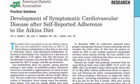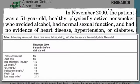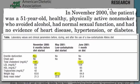Here's an illustrative case report of what can happen when you go on such a diet, reported recently in the Journal of the American Dietetic Association. Development of symptomatic cardiovascular disease after self-reported adherence to the Atkins diet. Started out healthy, 51-year-old man, pretty good cholesterol, no chest pain, and a working penis. He was gaining a few pounds, though, so he decided to go on a low-carb diet. 1 month in, his cholesterol shot through the roof, but hey, he lost 5 pounds, so he kept it up.